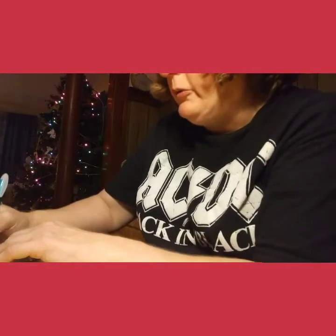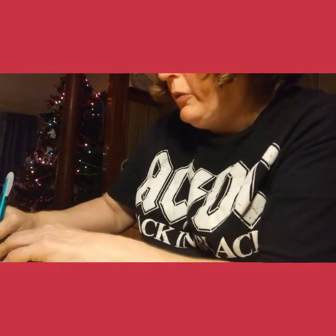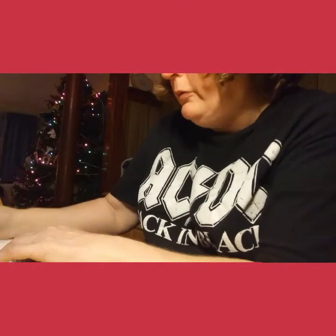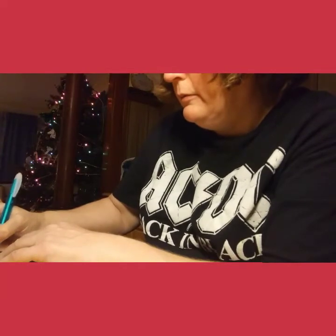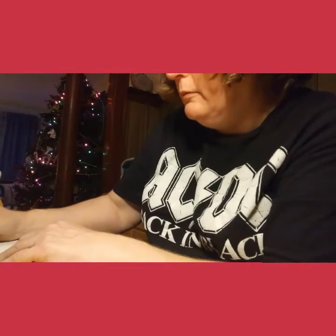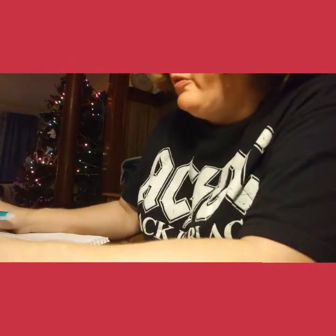And then you can write down what spices you need. We always use garlic and black pepper. And if you want to add teriyaki sauce, you can do that. This would be quick and easy on your frying pan or your iron skillet. And there's also a crock pot version.